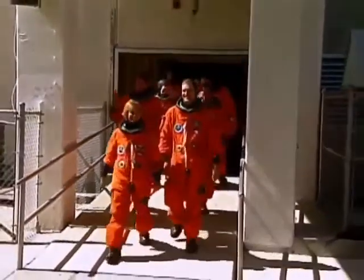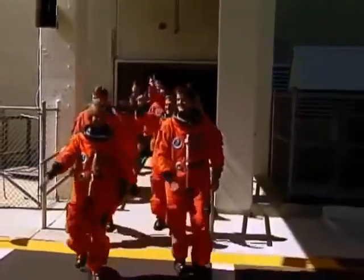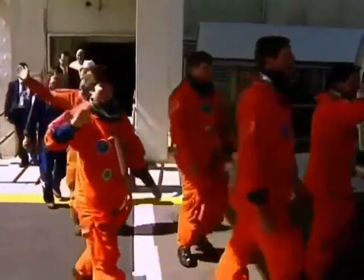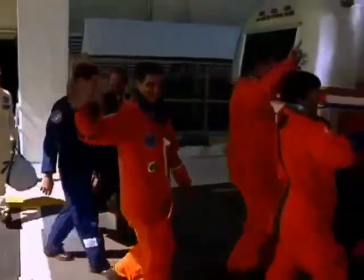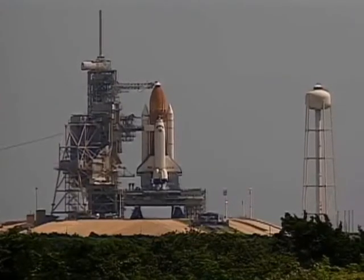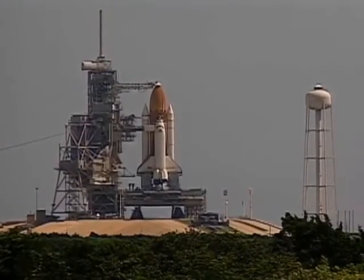Well, it's the big day, and unfortunately, the weather forecasters have given us a 10% chance of a go due to the afternoon thunderstorms that had been happening every afternoon about our launch time. So we proceed to the pad with anticipation, hoping that possibly the weathermen are wrong. We get all strapped in. Takes about an hour to strap us all in and get us all set, ready to go.